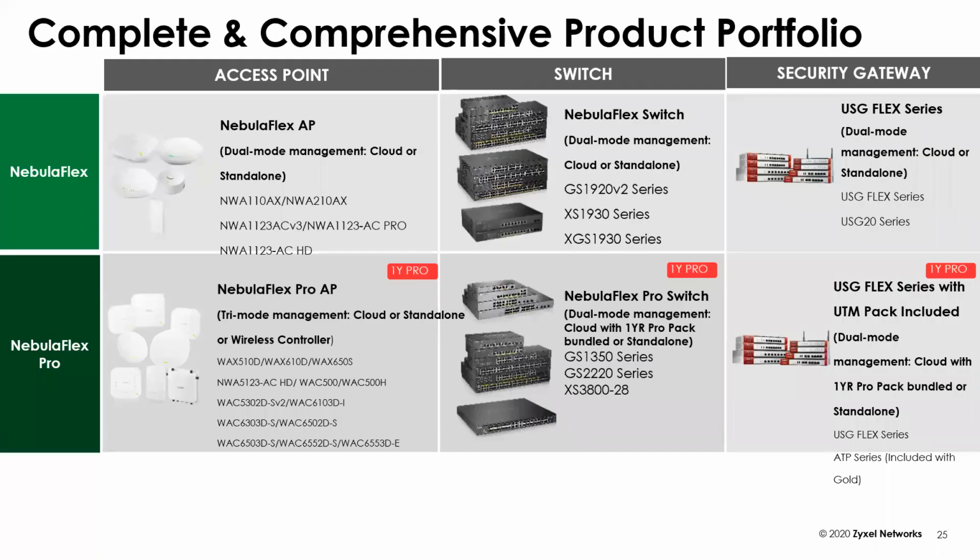So just to give you an idea quickly on the hardware which can work with Nebula, on the Nebula Flex side of things, we've got our SMB and business-oriented access points that start with the numbers 1 or 2. On the switch side of things, we have the GS1920 V2 series and the 1930 series switches. And then on our security gateways, if you buy a USG Flex that is not bundled with any licenses, that will support Nebula Flex.